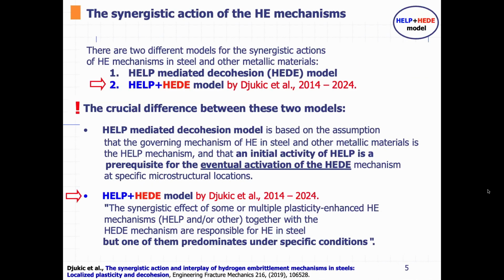When we talk about the synergy, we have generally two proposed approaches. The first one is the HELP-mediated decohesion model, which taught us that HELP is always active and HELP is a prerequisite for activation of decohesion at some condition. Contrary to that, our HELP+HEDE model proposed in 2014 tells us that the synergistic effect of one or multiple plasticity-enhanced mechanisms, HELP and others, together with HEDE, are responsible for hydrogen embrittlement in steel, as originally proposed.